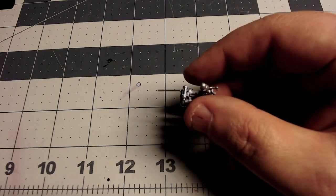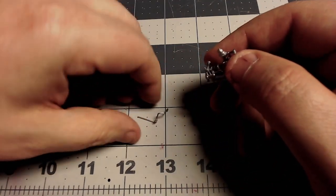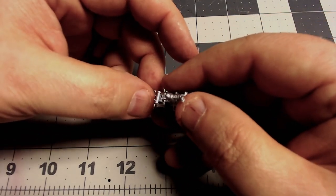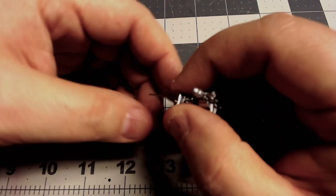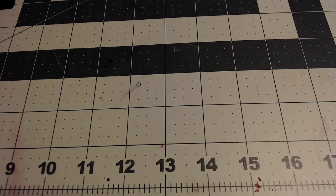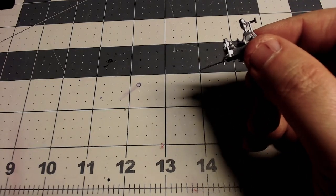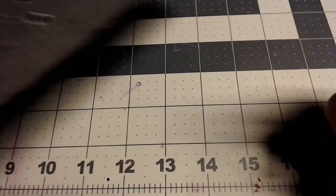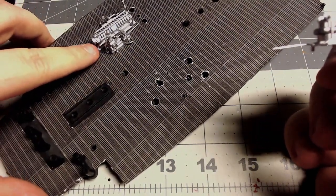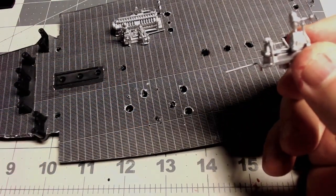Just like that. Oh, gotta wait, gotta make sure we don't break it off. So once we got that done, we need our base back. So we were working on this side, and now we're gonna be coming over to this side.